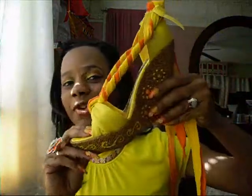I got them on. Let me take one off so I can show it to you. I took pictures of everything, the shoes and all that. I posted in the video. Take one of them off. This is the shoes. I found these shoes at Burlington, I think, a long time ago.